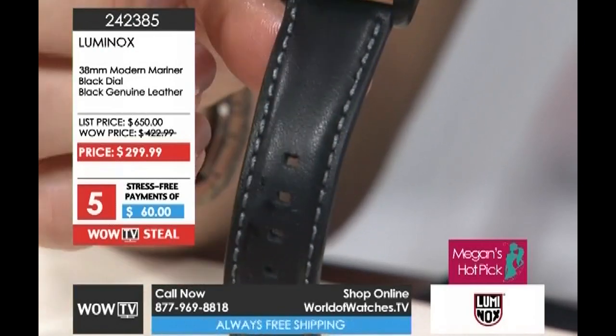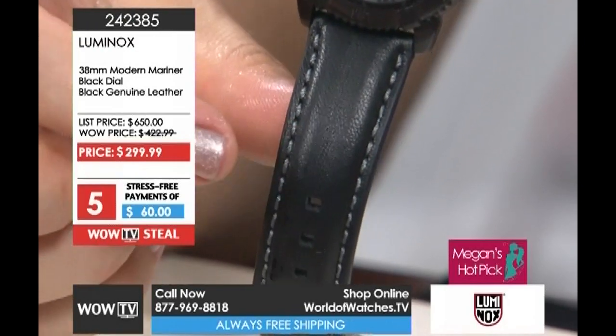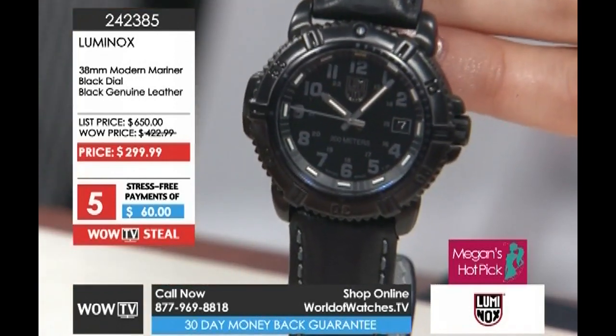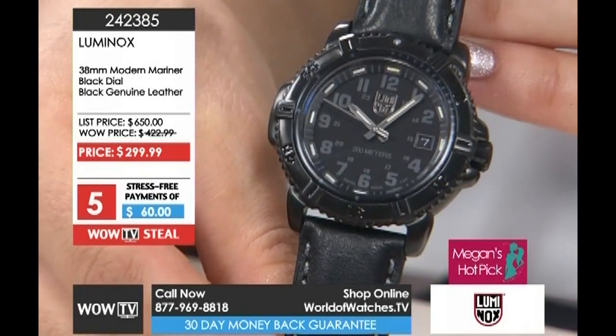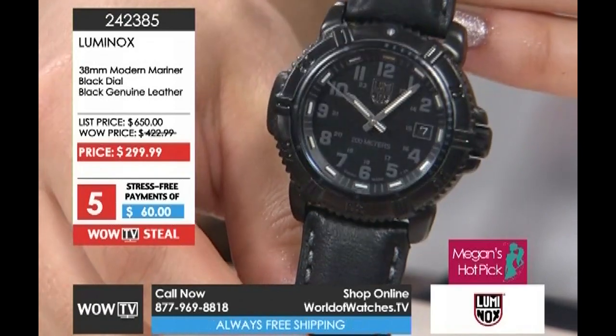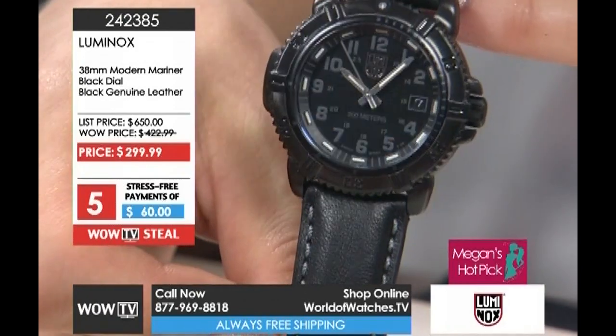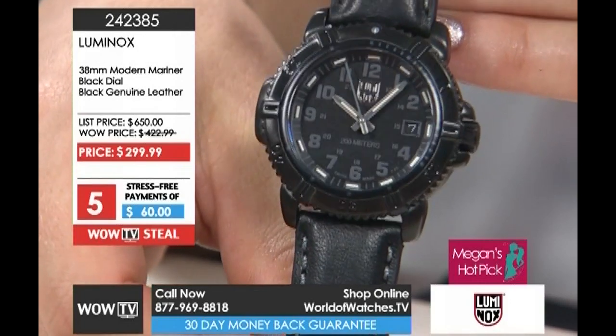And what's great about this leather strap, it's specially treated so that you can wear it swimming and diving. Most of the time with leather straps, we'll tell you, try not to get them wet. In fact, do not get your leather straps wet on watches. But with this Luminox leather, it's specially treated, you can get it wet.